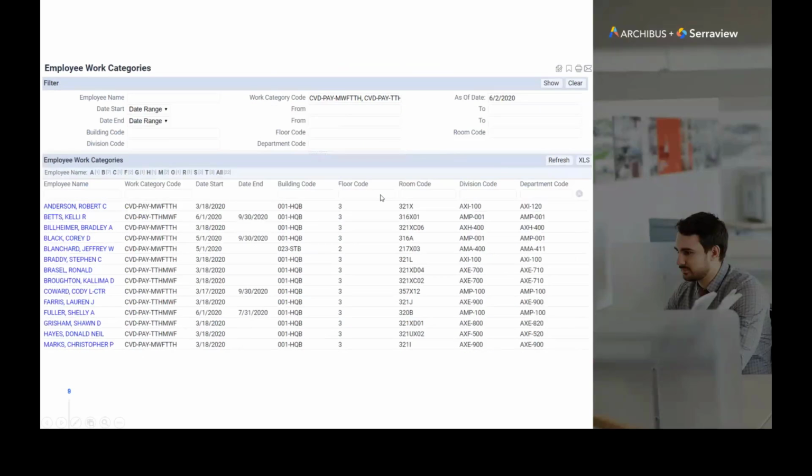Then we're able to search that information using some standard views. Here we're looking to see which employees we have on those pay period alternating schedules on June 2nd, and we can get the list and dump that to Excel, of course, like any standard Archibus report does. This was useful for management to be able to pull reports and see who's on what schedule currently, and then we can also make adjustments.